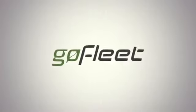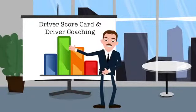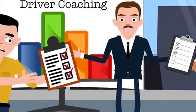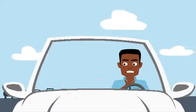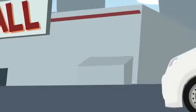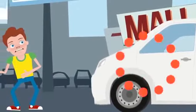GoFleet has the solution. Solution number 1. Driver scorecard and driver coaching. The scorecard can be shared with employees. The employees can see who gets the lowest scores and the impact of their poor driving habits. Driver coaching allows in-vehicle beeping alerts to let drivers know when they are idling or driving unsafely in real time to stop the problem right away.